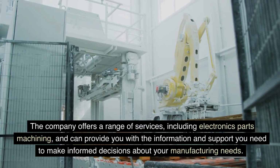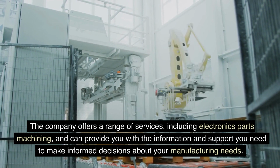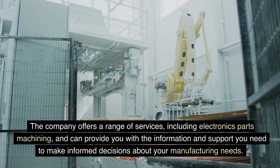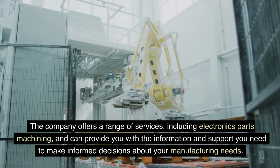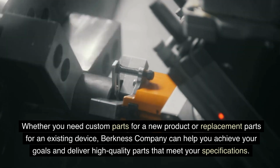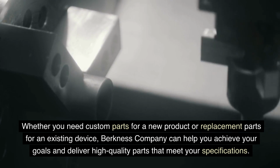The company offers a range of services, including electronics parts machining, and can provide you with the information and support you need to make informed decisions about your manufacturing needs. Whether you need custom parts for a new product or replacement parts for an existing device, Berkness Company can help you achieve your goals and deliver high-quality parts that meet your specifications.